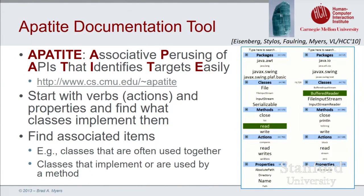Then finally, Appetite is associative perusing of APIs that identifies targets easily. The idea of this is to kind of look at the documentation sideways. It's kind of a new way of looking at documentation by association. And the goal of Appetite is that maybe you have the question, which classes have a read method? And so you just click on read, and that shows you all the classes that have a read method sorted by popularity. So the most popular classes are bigger. It also answers the question, what other methods are typically used with read, and they appear here, or which actions is read usually associated with, and so forth.